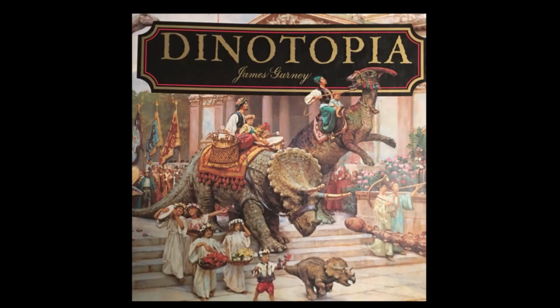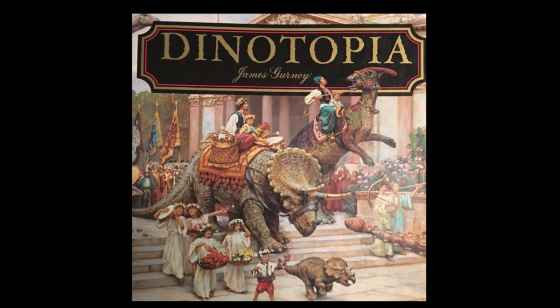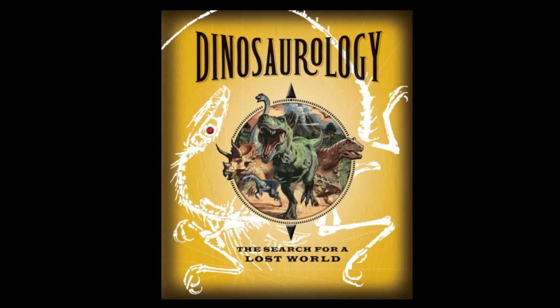Also, for more fun and fantasy dinosaur books, I've already mentioned Dinotopia by the incomparable James Gurney. There's also a book called Dinosaurology, which is one of those ology books, if you're familiar with those, like Dragonology, etc. Which is interesting because it's a fun book with great art and a lot more texture to the writing, and a little closer to what I think this Skull Island book should have been doing.